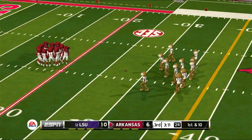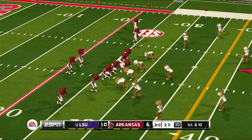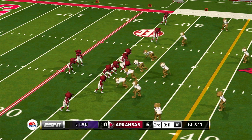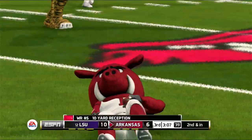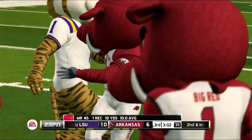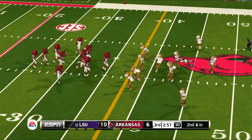This deficit can be easily overcome, sure, but they have to be thinking if they don't get something going on this series, the burden is going to be felt by their defense. Easy. He's tackled at the 37. Number six at the tackle, the 37-yard line. It's second down, and they're about the length of the football from the first down marker.